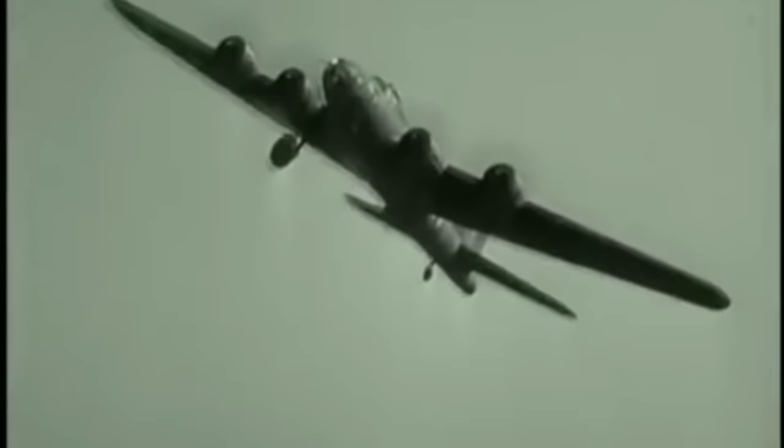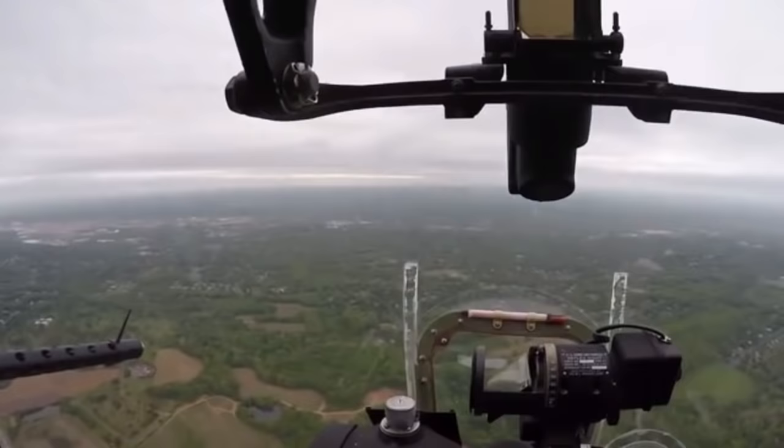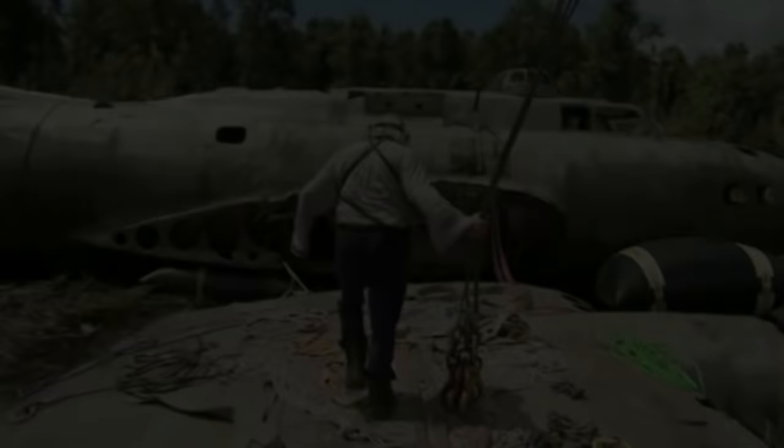In addition, she was recognized as lost. The first hint that someone might have found it came in 1972, when a helicopter pilot claimed to have detected a wrecked American bomber from the sky, and the discovery was finally confirmed in 2006, when a recovery team flew over it again and took photos.